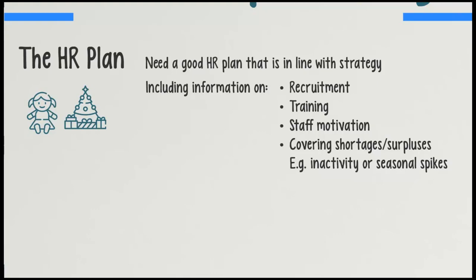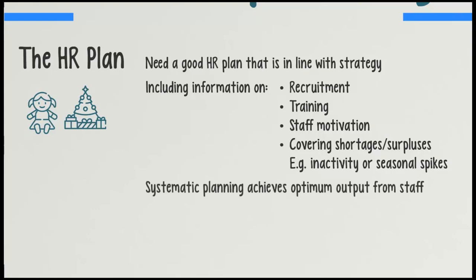So for example, with regards to our last point, let's imagine that an organisation is going through a period of inactivity. Staff then may have to be made redundant. Or, like we're seeing with Joe, if there's a sudden spike in production, then staff shortages are going to have to be covered.